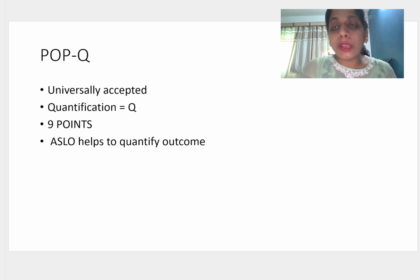Okay, now if I have done surgery, then it will also quantify how much prolapse I have corrected. The uterus prolapse, how much I have corrected. The vaginal prolapse, how much I have corrected. The cystocele, how much I have corrected, and the rectocele, how much I have corrected.